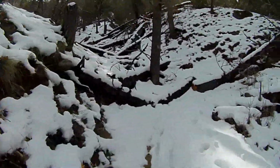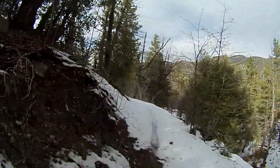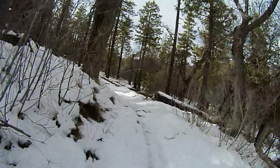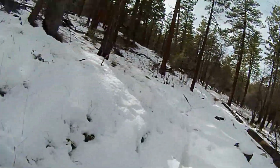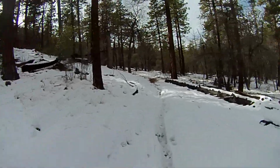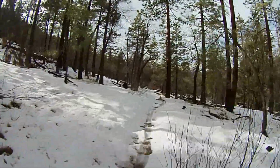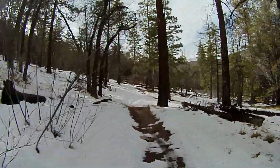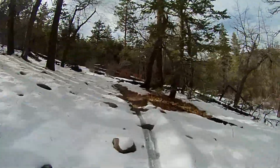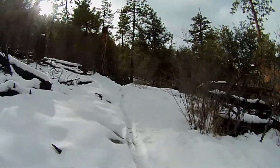Yeah, this is working out very nicely. Now there's a lot of downed trees here. Yeah, I have paid dearly for this bit of trail grooming I've got. I gotta say, having my track to go down really helps. I want a slightly different line going down than I did coming up. But still, it does help to mark the trail nicely.